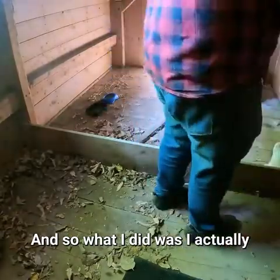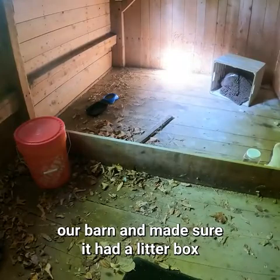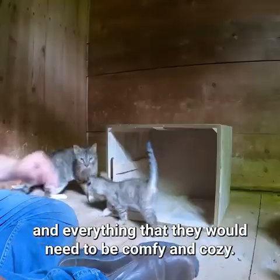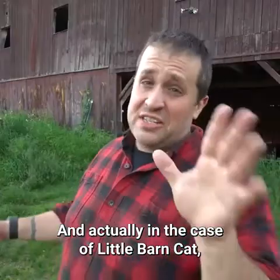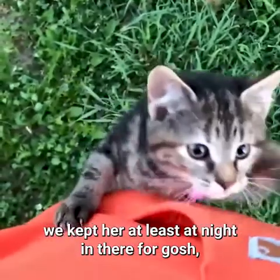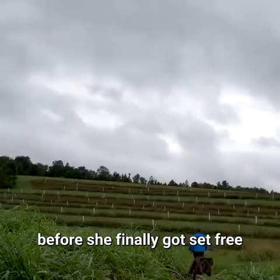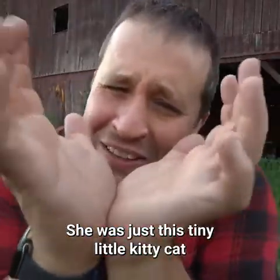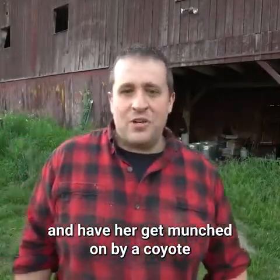And so what I did was I actually prepped a room up inside our barn and made sure it had a litter box and water and food and bedding and everything that they would need to be comfy and cozy. And I gotta tell you, this setup is much better than what I've done in the past. And actually in the case of Lil Barn Cat, we kept her at least at night in there for, oh gosh, it was like about 2 or 3 months before she finally got set free because we were so worried about her. You know, she was just this tiny little kitty cat and I didn't want to set her off into the wild and have her get munched on by a coyote before she was ready.